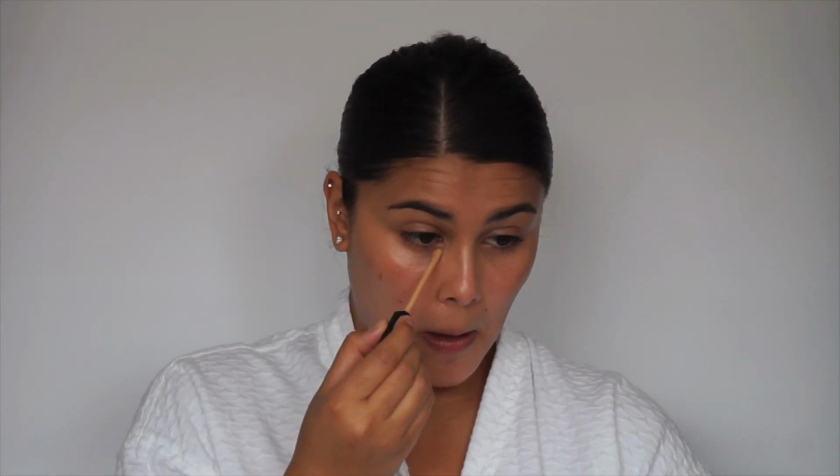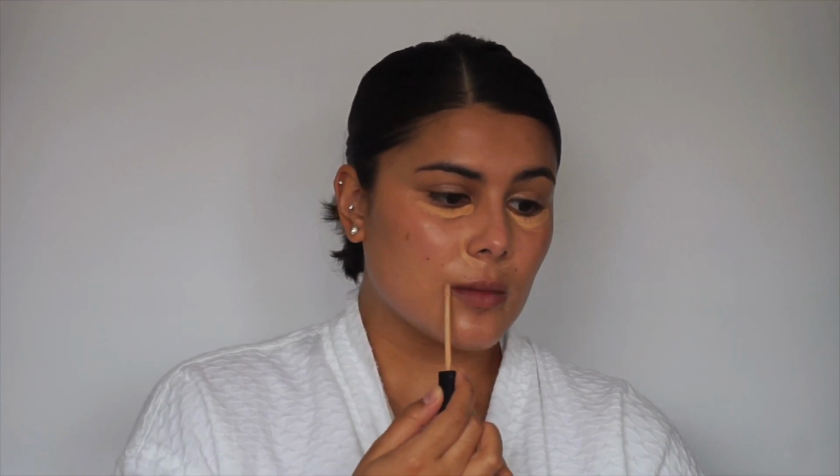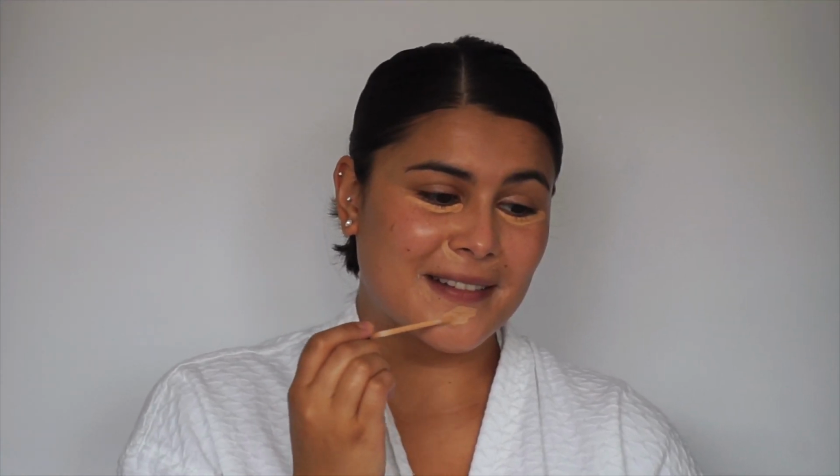Ta-da! So now I'm going to go on to concealer. And this is the Maybelline New York concealer. I think it's the Fit Me concealer actually. And it is in number 15 Light. So with this bad boy, I do a little under here like so. Around my nose. The corners of my lips. And then, I don't know if you could see this little guy here, but on top of that guy there. And then I just put whatever is left on the brush on my forehead because why not?